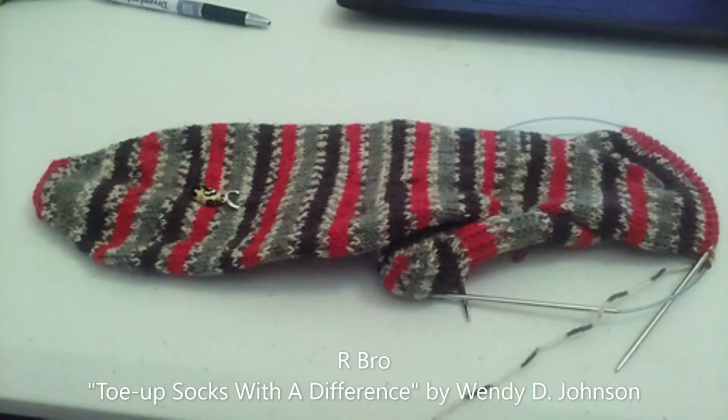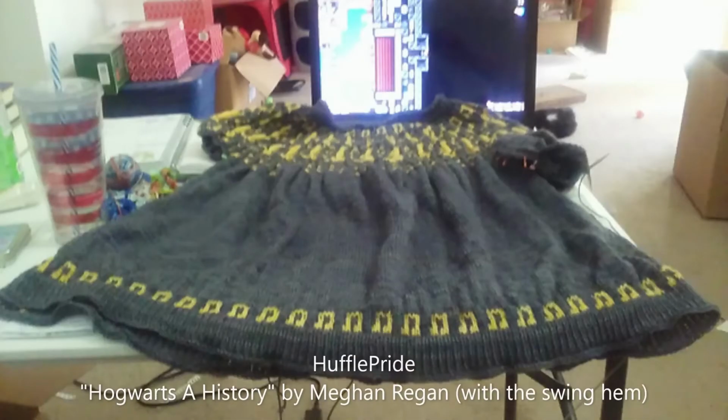Either way, I am using a size US 1.5, which is a 2.5 millimeter, on 9-inch circulars for the body of the sock, and for the heels, toes, and cuffs, I'm actually using two 16-inch circulars. And the last thing, okay, I'm going to say I got a lot of work done on this one since I stopped casting things off on Saturday.